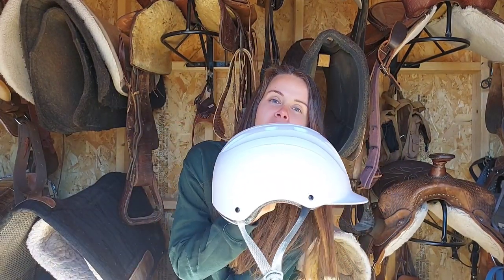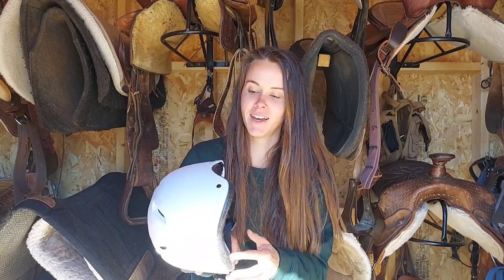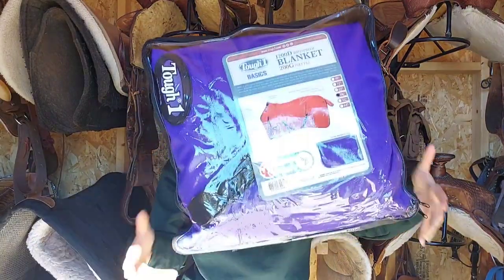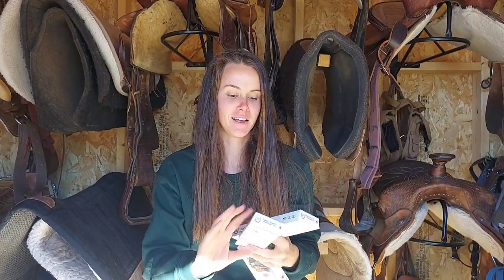We got a couple new helmets. I got a medium white one. They were on sale for half off, which is a pretty good deal if you know how much helmets can cost. Helmet number two, we've got a black one in extra small for our little kids. We've got our replacement blanket for some of the ones that have been destroyed this winter. We've got lots of ivermectin for spring deworming.